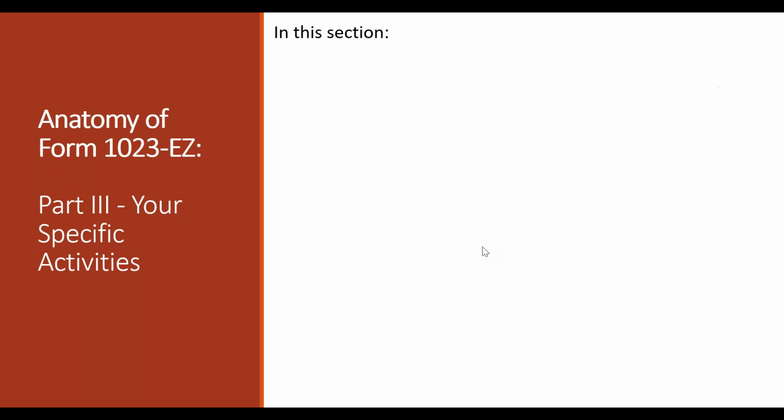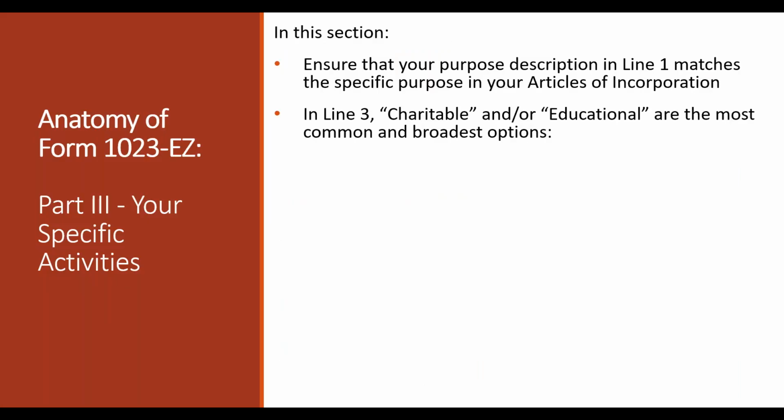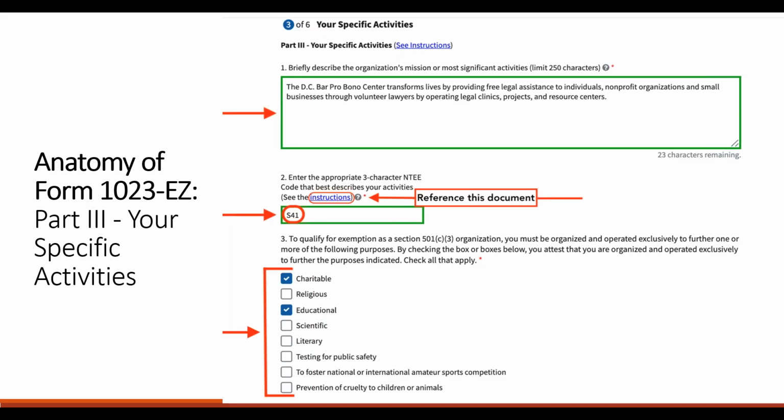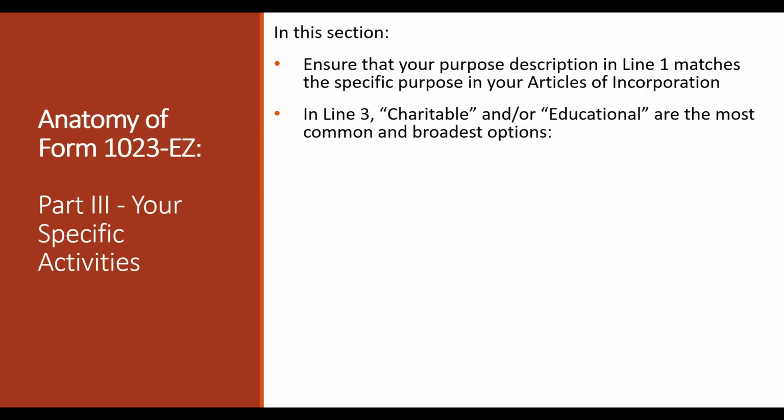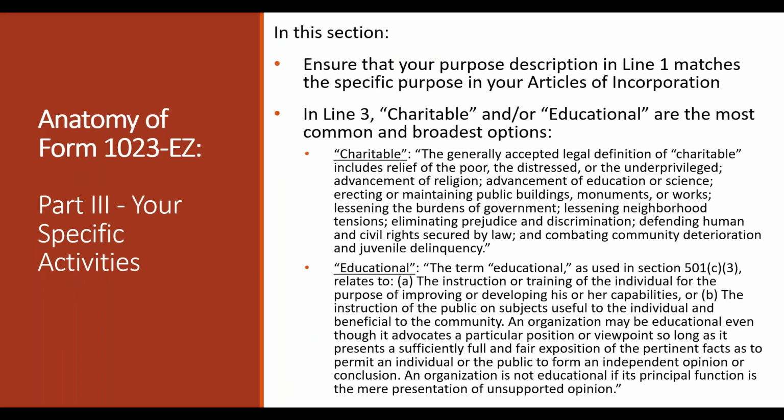Make sure that your description in box 1 matches whatever's in your articles. If your articles already describe your mission and significant activities, make sure that there's a match there. For line 3, when we're checking these boxes in the bottom here, charitable and educational are your most common choices, and most people will be checking one of those 2. I've given you the definitions here. I'm not going to dive into them. I'll just say that they're both very broad. Charitable is everything from relief of the poor to lessening neighborhood tension to defending human rights. Educational means training individuals and also the education of the public on subjects useful to the individual and beneficial to the community.